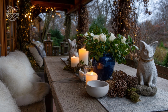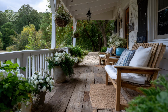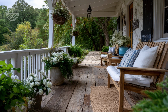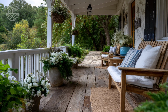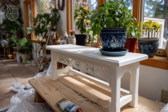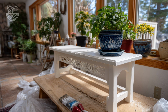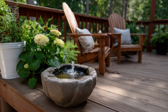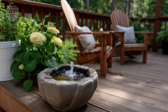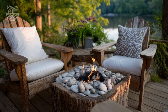Accessories are the icing on the cake. Outdoor rugs define zones, throw pillows add pops of color, and a rustic coffee table or bar cart makes entertaining effortless. Want a showstopper? Install a DIY water feature or fire pit for instant wow factor. Now, let's talk about the finishing touches that tie it all together.